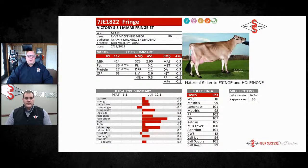We're going to start with Fringe in this category. We talked about his brother Hole in One earlier. Fringe is just a more moderate balanced bull. He's 117 JPI, 476 of cheese, 63 CFP, 12 on JUI, A2. Nice maternal sister to these 2 bulls pictured here on the slide. Just a bull with a bar chart to the right that you like to see, Mark.